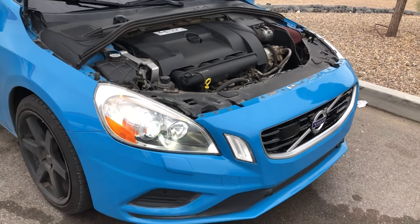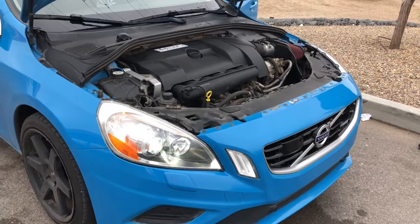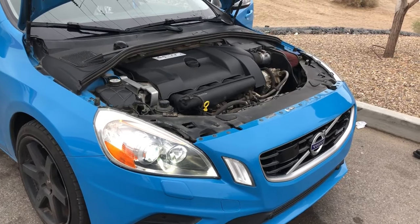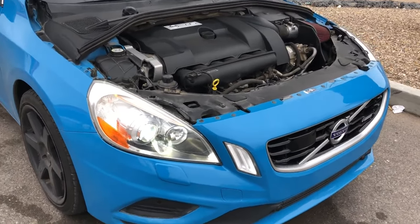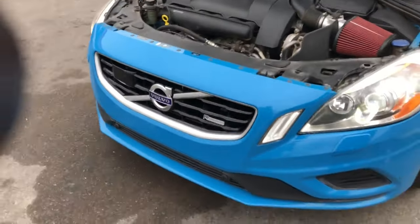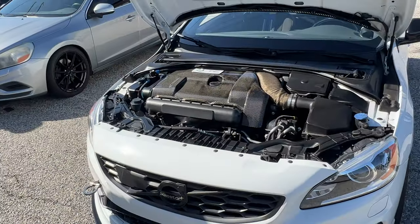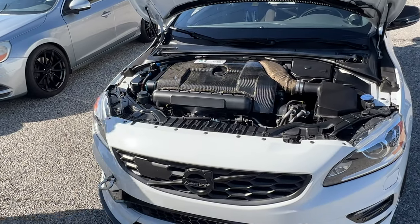Boy, she moves up quite a bit. All right, now this is gonna be Polestar launch. Wow. Wow. That thing moves a lot. Yes. Wow, gorgeous.